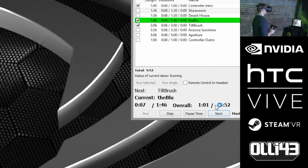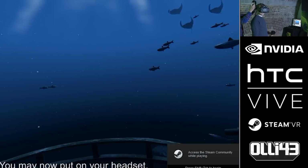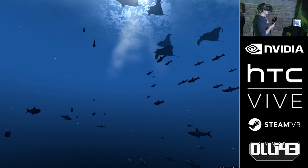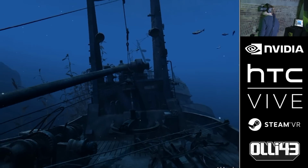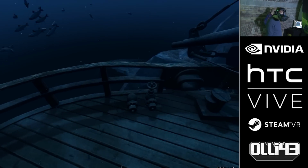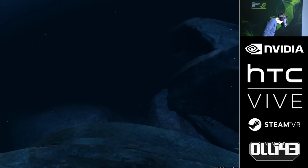Now let's begin with The Blue. The scenario with this is you are on a shipwreck underwater, and it's just a really cool demo to see what the kit's like. So he's now putting headphones on me. There's a cam up in the top right hand corner, and the first thing I noticed, and the first thing you kind of have to get used to, is the fact you can actually walk around. So I was looking around in one spot, and then I realized I could walk up to the edge here and lean over the edge, which is really cool.